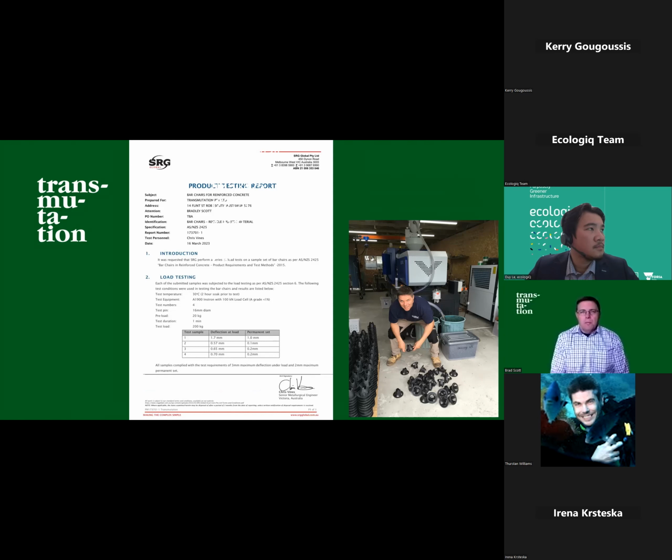So the bar chair that we've come up with, it's me making it in the shed. We have done proof points at the moment. I've supplied it to a project in Melbourne, 2,000 bar chairs. So they're in a slab existing in Melbourne, no issues. And in fact, they're 200 kilogram rated. So they also have the added benefit of being quite sturdy.